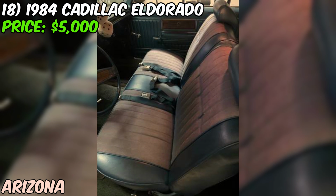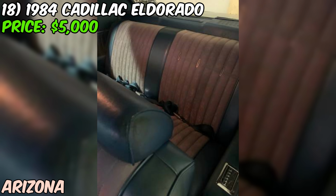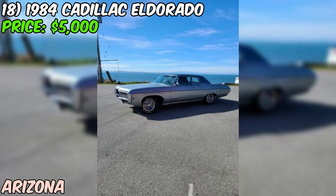At $5,000, you're not getting a show car here. You're buying a project that's going to need some investment. The white paint probably needs attention, and being a convertible, you'll want to check the top mechanism and weather sealing thoroughly. The good news is, there's some maintenance paperwork, which is always reassuring, and it has a clean title.